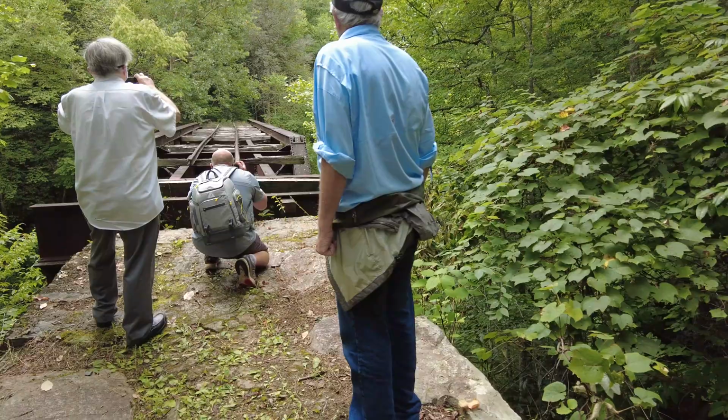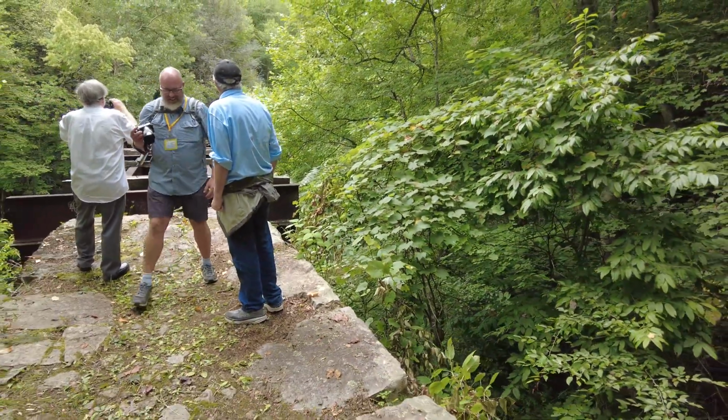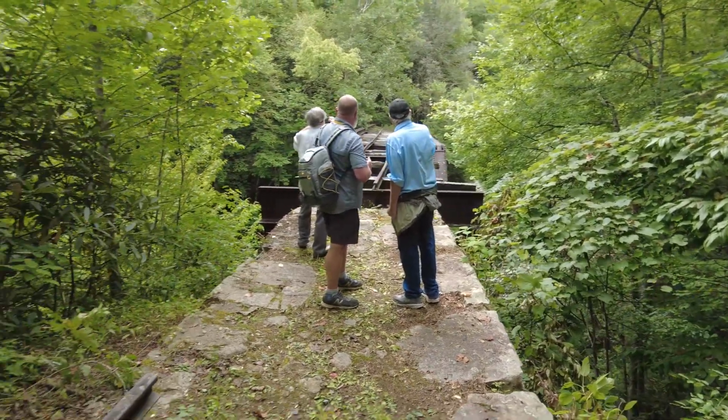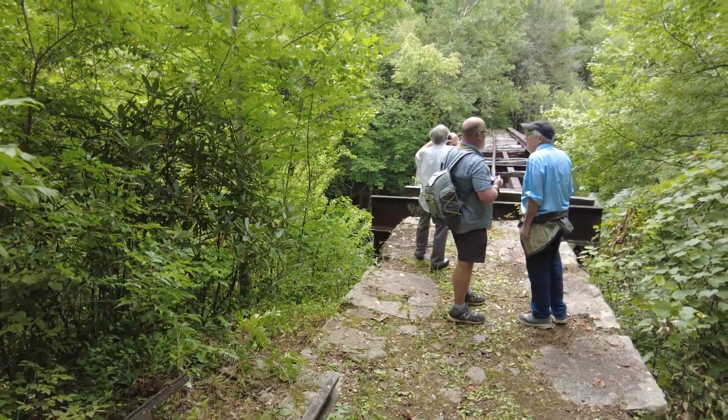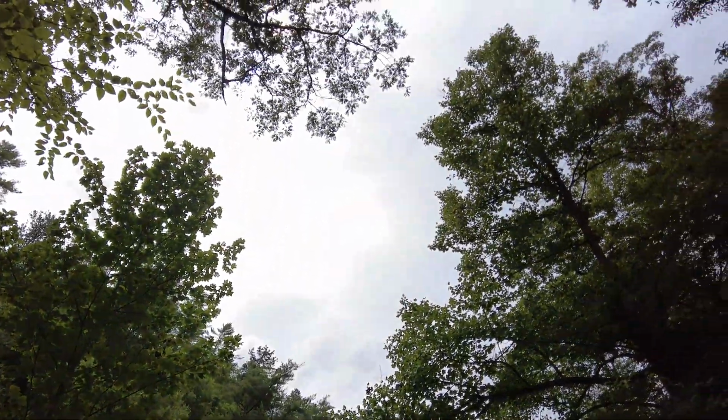Right to the other side of the central bridge. That's amazing. I crossed that. Yeah, another bridge.